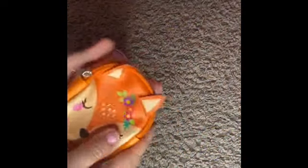So these are just little fox purses. You can clip them up, you can put them on a backpack. They're like a keychain. I love foxes, so I collect these. These are squishies. They still have a pineapple scent to them. A bunch of these lava loopsies, little miniature figures.